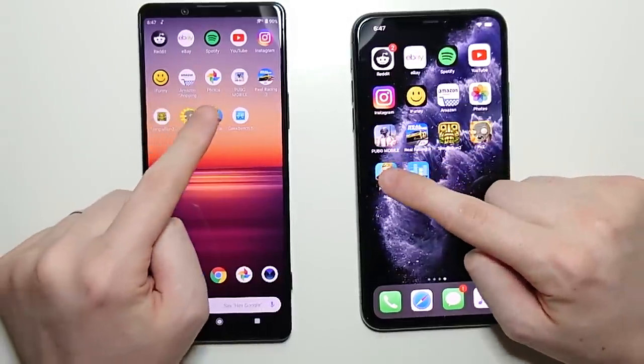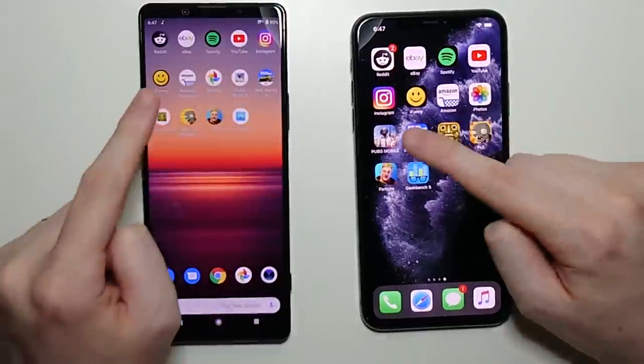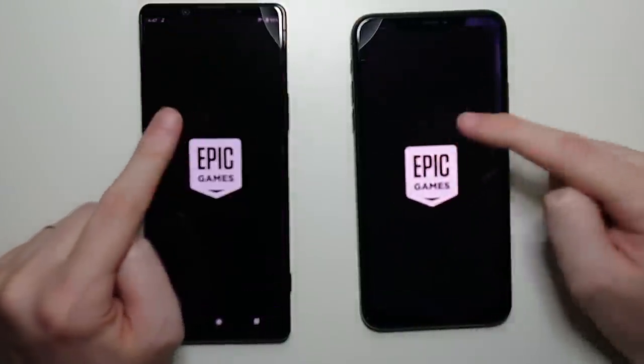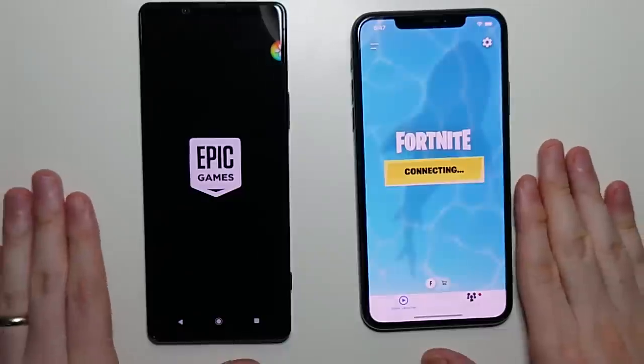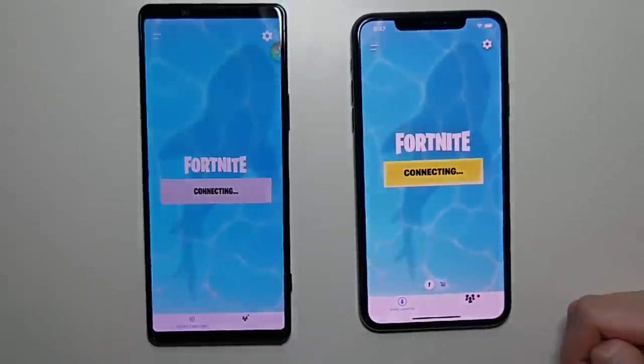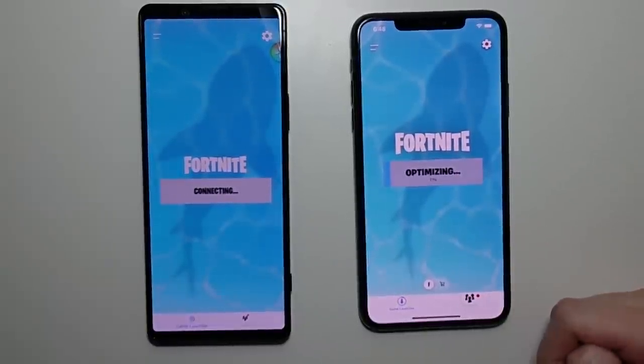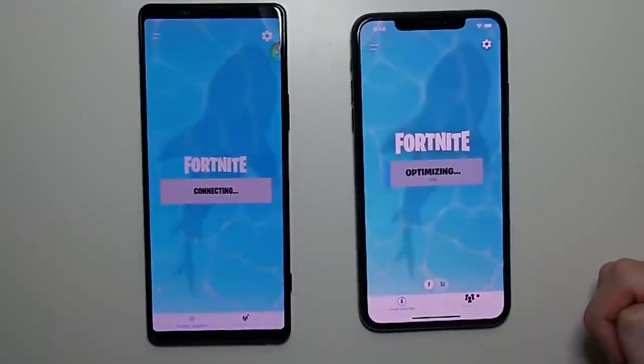Alright, then now for the beginning of Fortnite. Try it again, we have Fortnite. Now the iPhone always takes a long time to optimize after you restart your iPhone. So you guys are going to see it's going to optimize here. Well, for the Sony, it's going to connect. But yeah, let's go and fast forward.